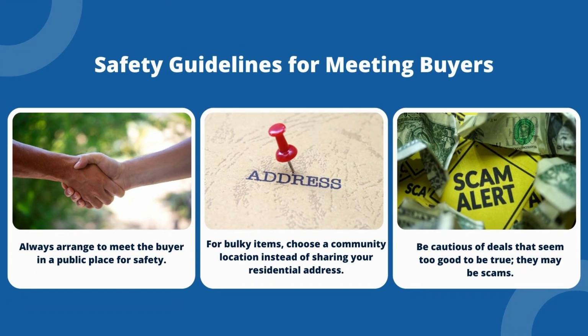Always better to meet the buyer at public places, at the school or near the police station or somewhere which is public for safety purposes. If there are items that are bulky and heavy, I think don't give your residential address, meet them somewhere in the community, and then drive home. And once everything is good, then you can transact. Please use your good judgment when doing a transaction. If it's too good to be true or a scam, please avoid. So these are some tips and things that you need to keep in mind when selling your items.